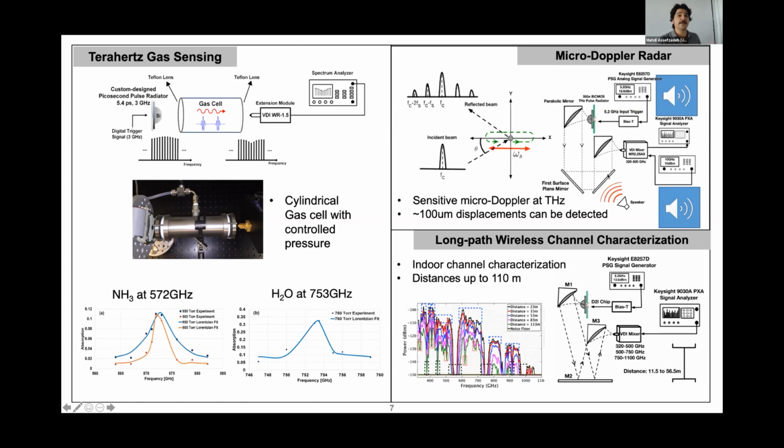So this is one of the enabling applications of terahertz waves, that it's not possible to use lower frequencies. With lower frequencies, they're going to experience smaller Doppler shifts that are not going to be detectable. We also use these chips for long path wireless channel characterization for high-speed wireless links, and we're capable of showing wireless channel characterization up to distances of 110 meters.